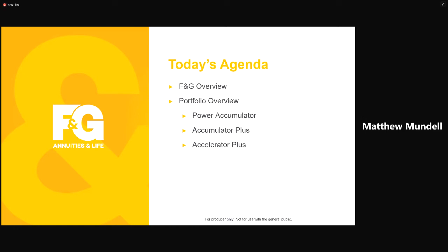And I'll talk about three specific products, kind of our flagship products: Power Accumulator, Accumulator Plus. Both of those are accumulation products. They have accumulation solutions. And the Accelerator Plus, which is our flagship income product, very, very popular. So without further ado, let me just jump on in here, make sure this works right. I'll talk about the agent portal as well, briefly.